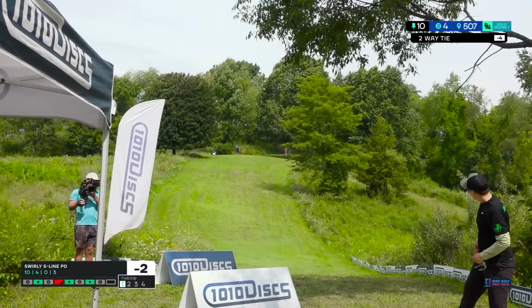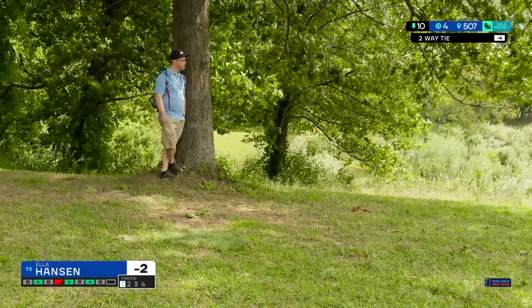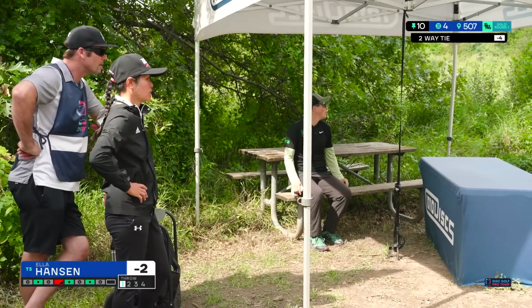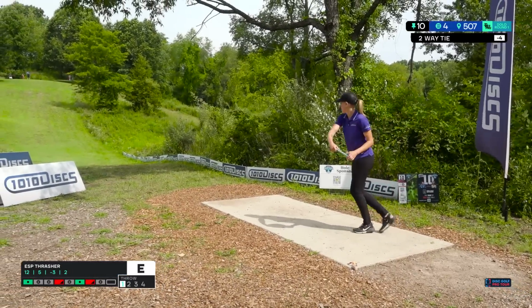Ella trying to go huge but turning over. Do you remember the wind here? Left to rightish? That's massive. That's probably good for birdie. Honestly, she might just have a little chip shot. We'll see what she's working with down there. What did you ask? Do you remember the wind? It was a tailwind, I believe, here, maybe a little bit left to right.